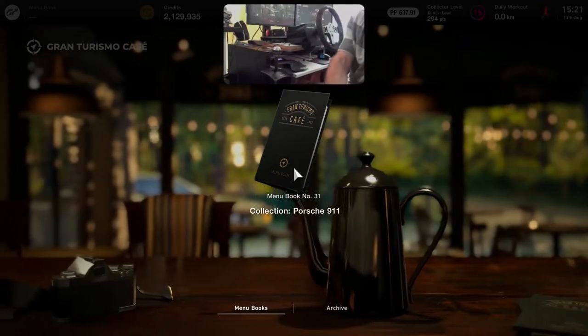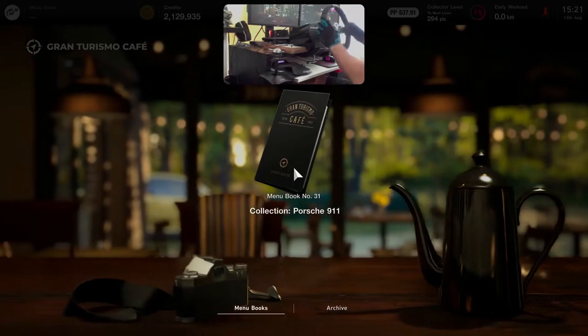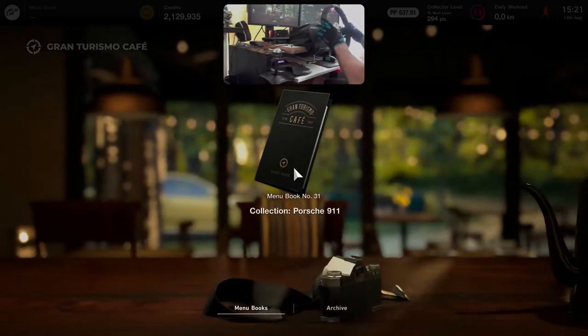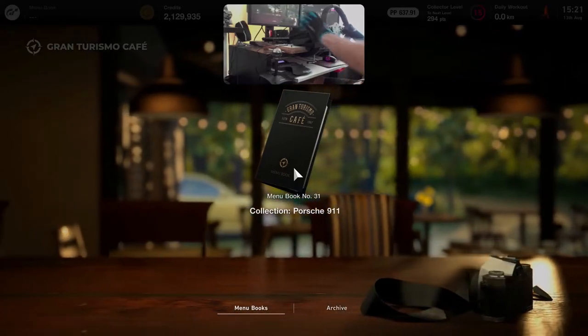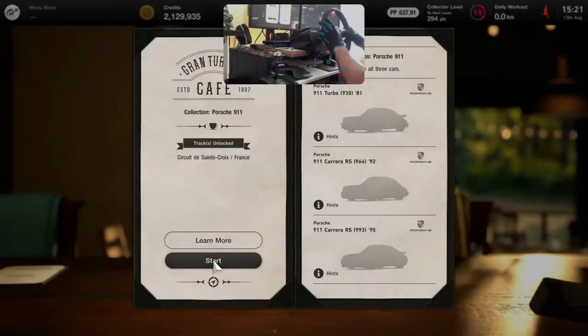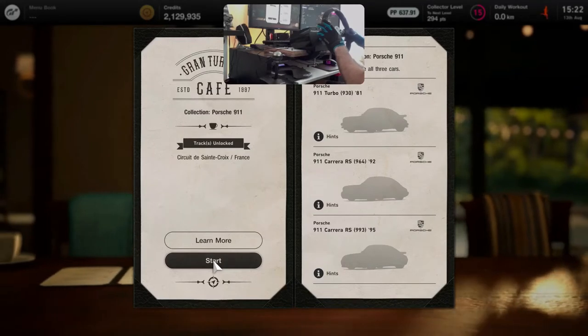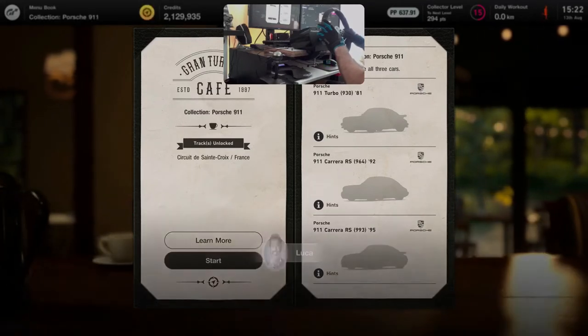Let me just move it a little bit. The previous one was related to tuning the Porsche, so it's ready for that collection. So we don't have to do that part, at least. So what do we have here? We have three cars to collect. All 911s, one turbo from '81, two Carrera RS from '92 and '95.